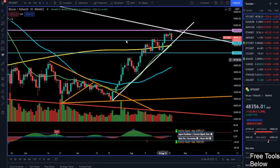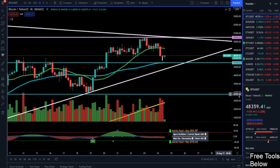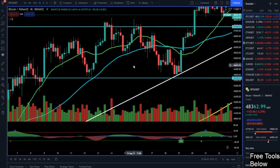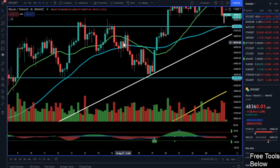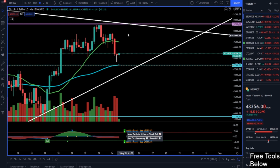Now, if we go over to the 4-hour chart, you guys can see some support levels. We broke down below the 20 moving average here on the 4-hour chart. That was not a good sign. That was a red flag, and normally we don't fall below it too much, and when we do, we end up taking a little bit of a tumble before trying to break out of it again. So we're kind of partway in that tumble. We may come up a little bit here.